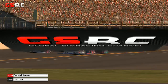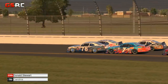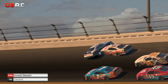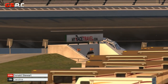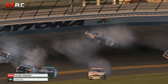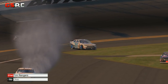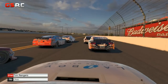I think it started with the 41 of Bobby McFarland. Oh, he gets a little bit loose into Stewart. Stewart is turned into the wall, and then it's an octopus putting on his socks. And then Rangers gets in on the tail end of that, and also looked like the 88, Steve Seegers with more trouble picking up some damage on that also. Jeez, that was a mess, Soup. We'll go on board Rangers, take a look at this one.